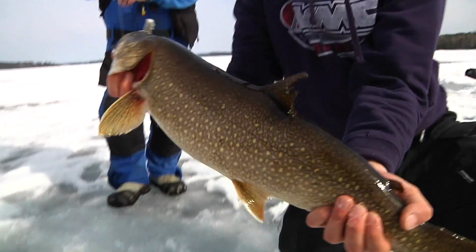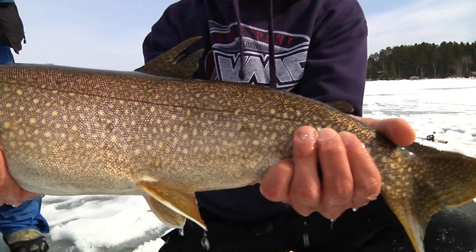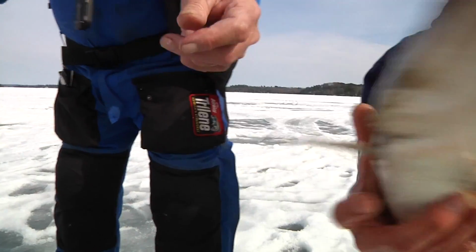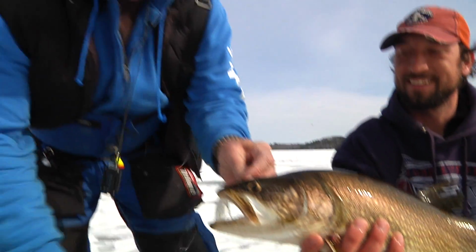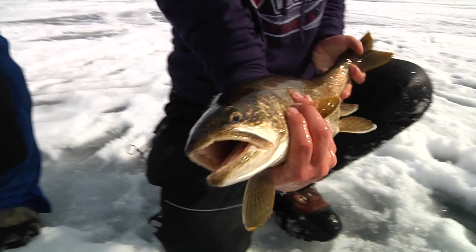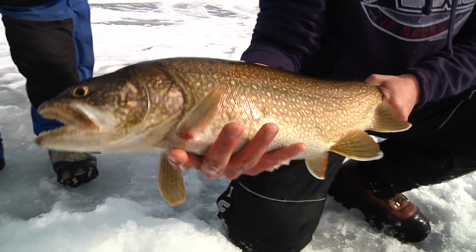Holy cow. Russ. Yes. You know, if they keep getting bigger, you're gonna have to get somebody else to watch the bait shop. Oh, really? The way I'm fishing today. That's what I get for playing hooky, see? I encourage everybody to play hooky at least once. Yeah. Go out and get some fish. That is a heavy, healthy lake trout right there.